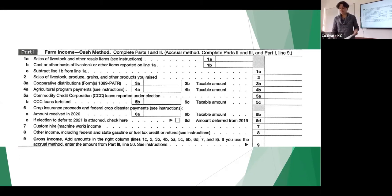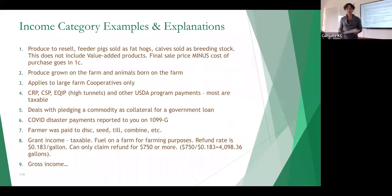So let's go through this really quick and hit some points. I've got numbers here that match the numbers on the Schedule F. On 1A, that is things that you have purchased and are going to resell. If I buy feeder pigs and I raise them and sell them as fat hogs, or if I buy tomatoes from Tom and resell them at the city market, these are items that somebody else has, they've been born or planted and harvested on someone else's property.